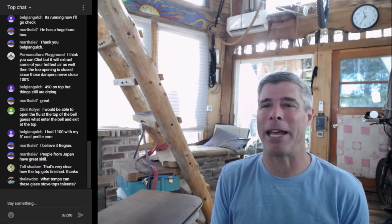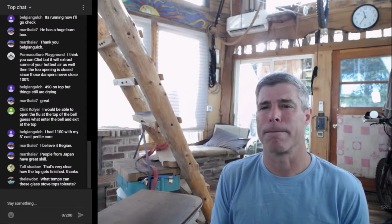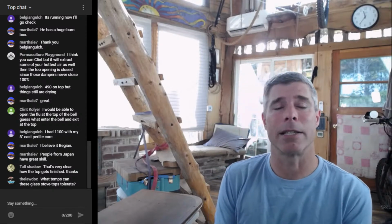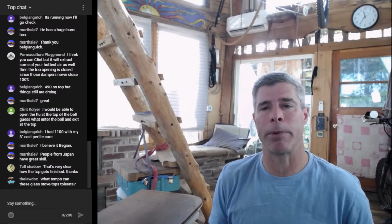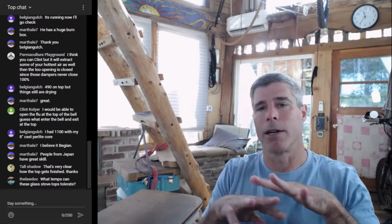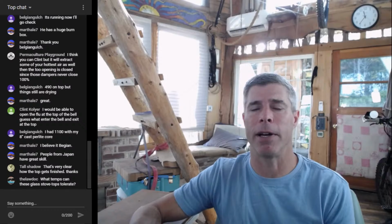So Clint says I would be able to open the flue at the top of the bell, and gases would enter the bell and exit at the top. Yeah, again, Clint, I think we'll probably want to see your drawings. You really don't want to exit at the top of the bell, typically, unless I'm misunderstanding you. If you exit the top of the bell, you're just going to be exhausting all of your warm air out. So we typically want to exhaust at the bottom of the bell. Again, I think we're just crossing our communication here. I'm sure you're on the right track, but why don't we do that one via email, and we'll get there.